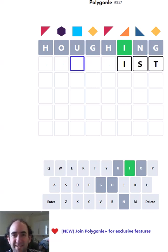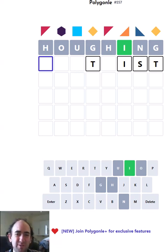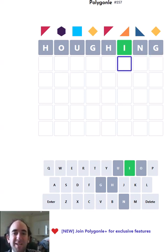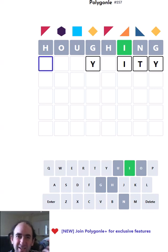I suppose it could be list or something like that. Long list doesn't quite work, and I don't even know if it's a word. Short list definitely is, of course. What could this letter be apart from an L? Oh, I don't know. This might be one where I have to go for something that I know is not correct just to give myself some more information. I mean, it could be a Y ending, but unless it's something like anonymity, which clearly it's not, I can't see how we're going to have a second Y here.